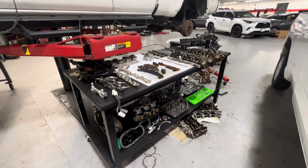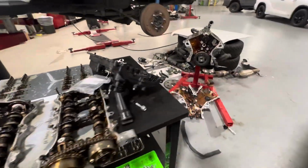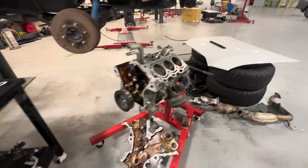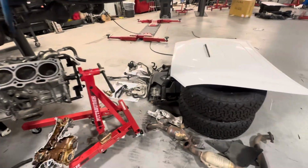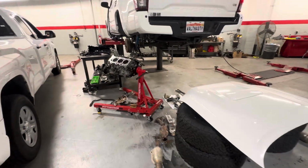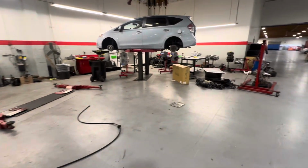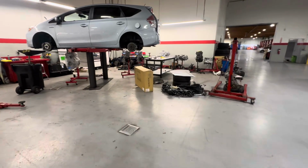So can you make $200,000 a year working at Toyota? Yes, you can. My goal was to get to $100,000 by July. It's July now. I'm already at $100,000. So I'm not bragging. I'm just letting you guys know that flat rate is a real good thing.